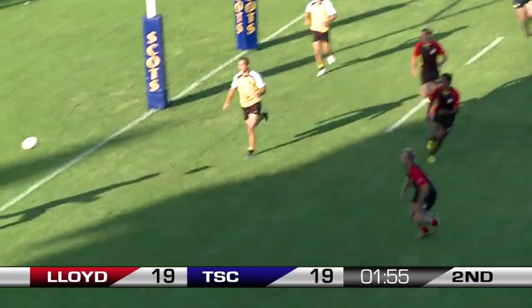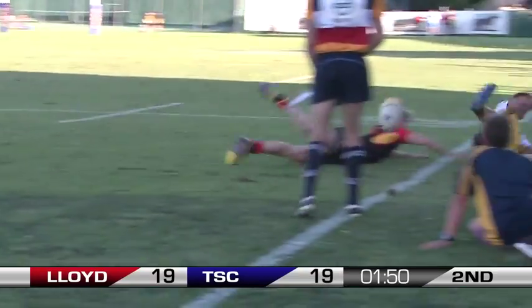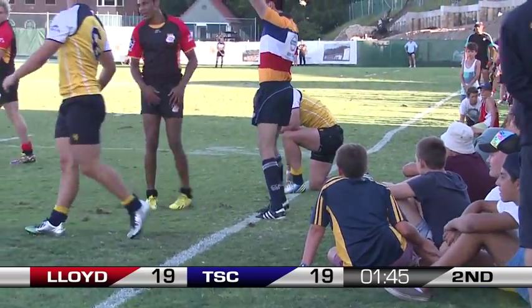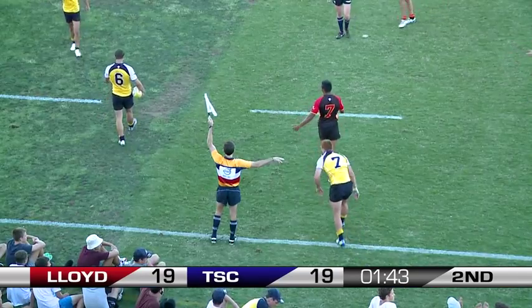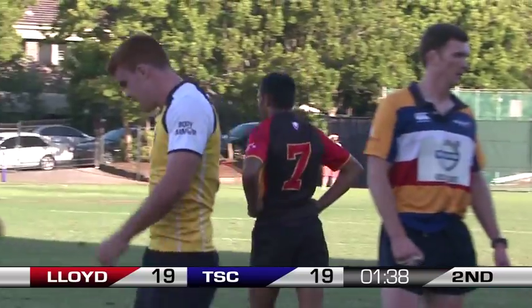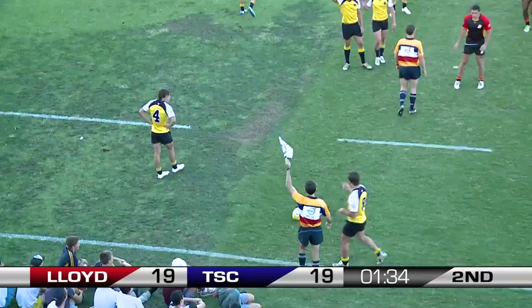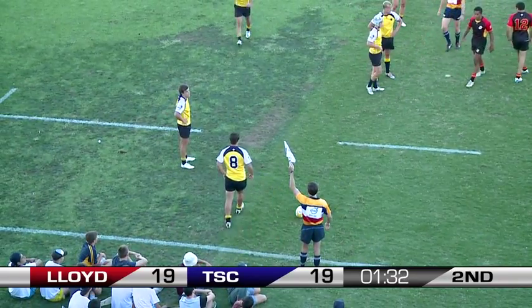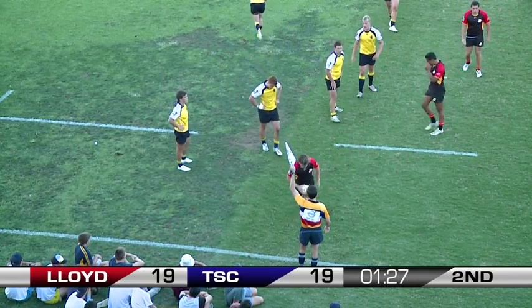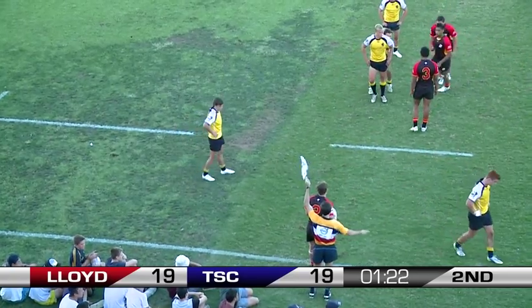He's going to go from behind the try line with Kellaway. Oh, great tackle in defence, Lloyd McDermott. Damien Carriage. Well, they've got to dig deep here now, Scots College. They're under the pump, it's all hands to the deck in defence. So, just under 1 minute 30 remaining in the match, 19 all. Gee, what a cracking game.